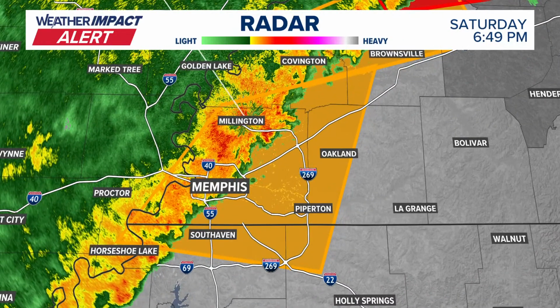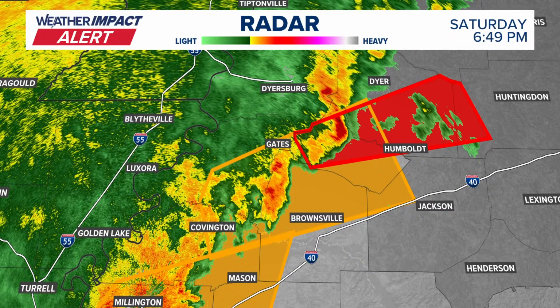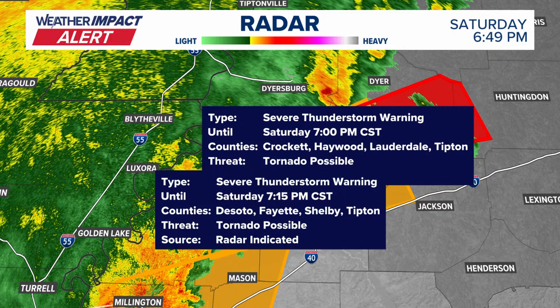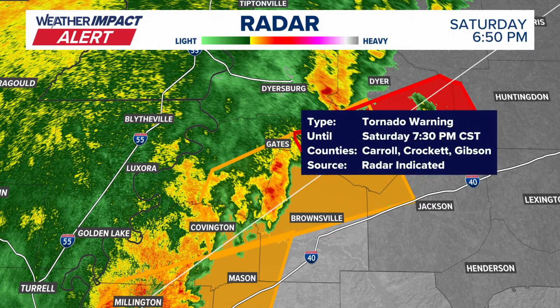Continuing with that severe threat here across parts of Shelby County into northern DeSoto County, also parts of northwestern Marshall County into Fayette County, and southern parts of Tipton and Haywood County. Haywood County also has a severe thunderstorm warning in your vicinity. That current warning goes, I'll go ahead and pop up that information, until 7 o'clock this evening. Meanwhile, the one down into Shelby County goes until 7:15. Presently, we do have a tornado warning moving out of our area through Crockett County. That tornado warning goes until 7:30 this evening.